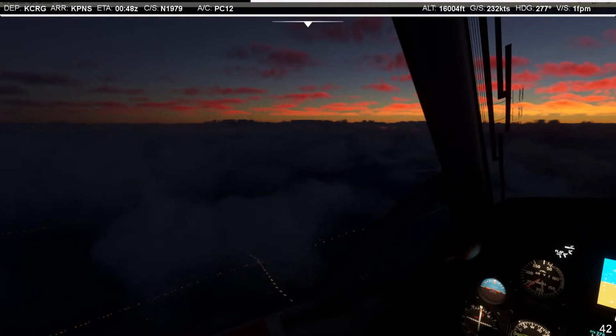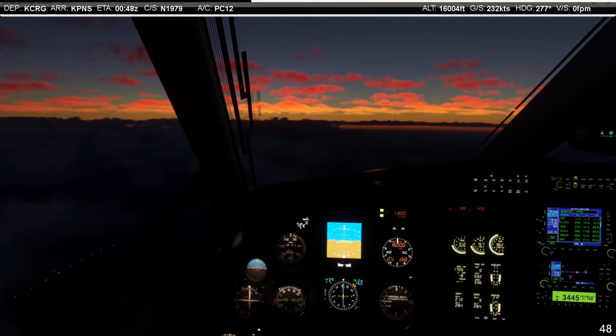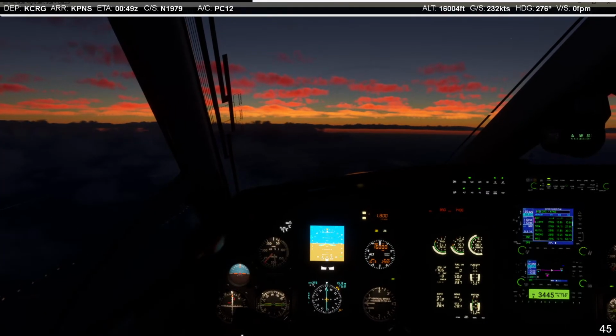JetBlue 254, cross Regree at or above 1,700. You are cleared for the RNAV runway 25 approach. Cross Regree at 1,700 and cleared for RNAV 25 runway approach, JetBlue 254. Thank you.